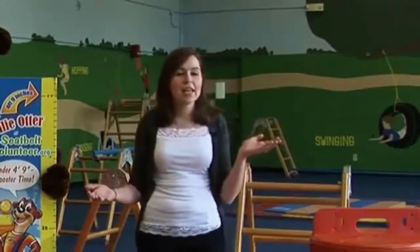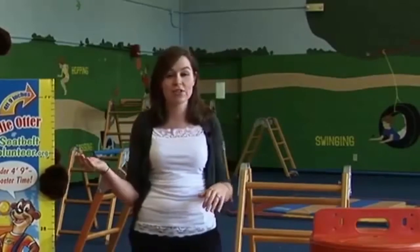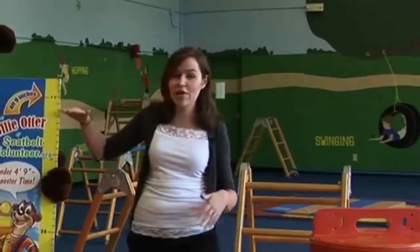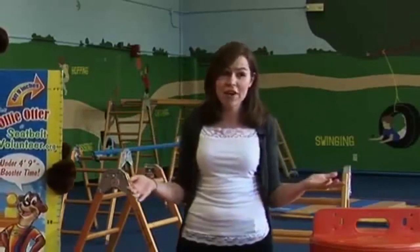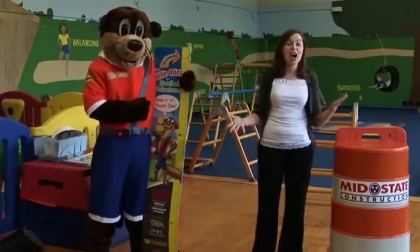Now that we've measured the kids, it's important to note how many needed to be in a booster seat compared to how many raised their hands earlier. About 75% of children in elementary schools don't meet that 4'9" requirement. Did 75% of children raise their hand when we asked that question earlier? Probably not. So the next thing we're going to talk about is the Ollie cheer.